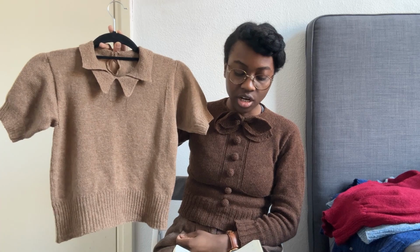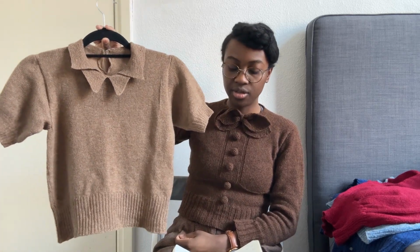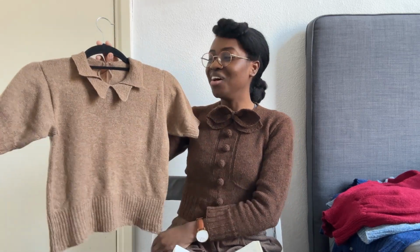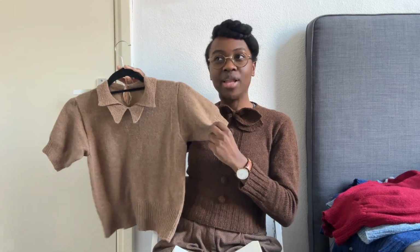It has a yardage of 850 meters per 100 grams. So lace weight, 425 meters per 50 grams. And it's a 2-ply yarn. The color is, I thought, 232, if I'm not mistaken. It's a beige color. But yeah, this is the blouse.